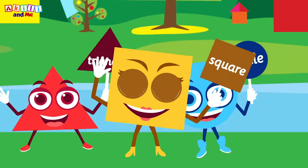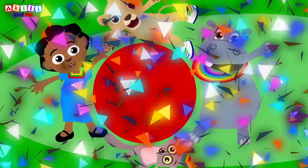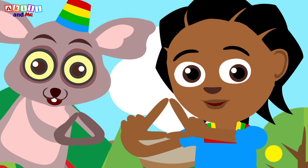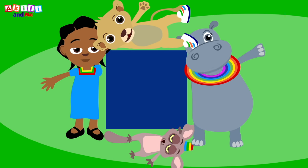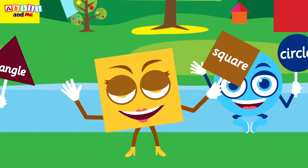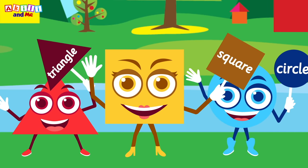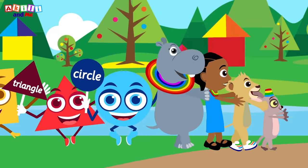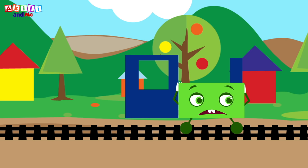Well done! You have found all the missing parts! Circle, circle, we love your round shape. Triangle, triangle, we love your three points. Square, square, we love your four sides. Circle, triangle, and square, they are everywhere! Yay! And they are all happy again! Let's go and find the train! Oh, she will be so happy!